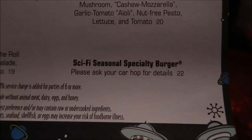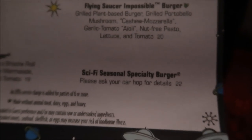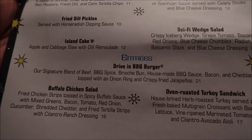Well, I mean, maybe it runs a month at a time, and I'm always excited to see what it is. One time I got a hot dog hamburger and it was amazing. So we're gonna see what that one is first, and if not, we're just going in with a drive-in barbecue burger.